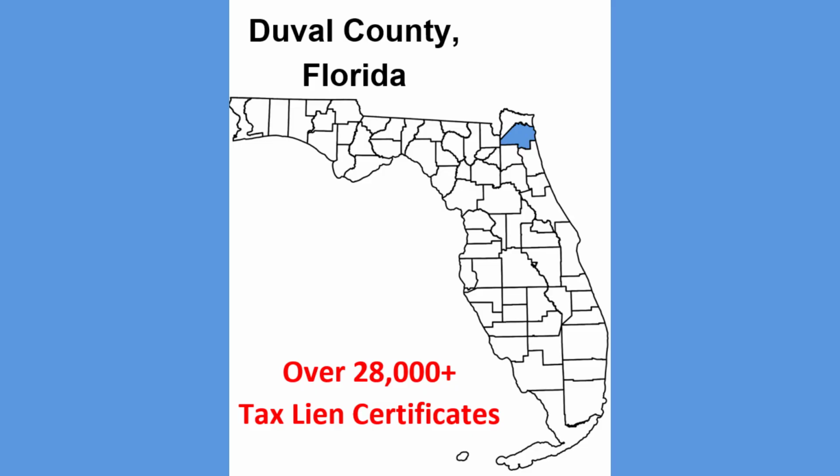For example, a place like Jacksonville, Florida. Jacksonville is just one small place in Duval County, and they're going to have over 25,000 tax lien certificates there. Could have as many as 30,000. So we're going to talk about states like Arizona, Nebraska, Iowa. I could go through them all, but about half of the states in the United States sell tax lien certificates. So know that there are going to be millions of tax lien certificates available.